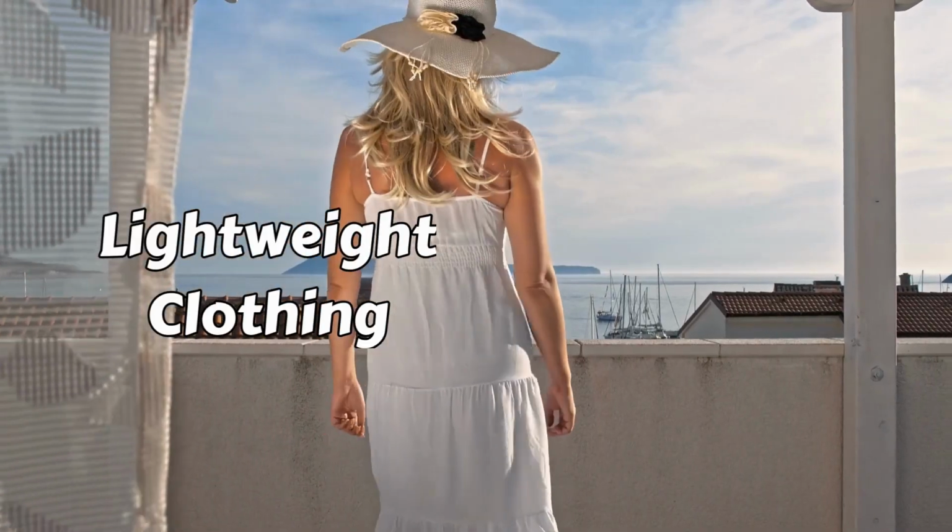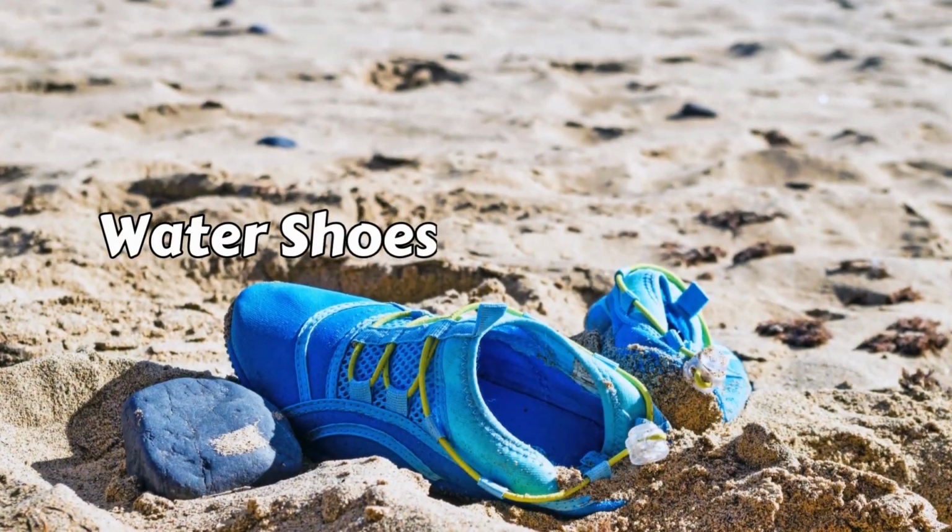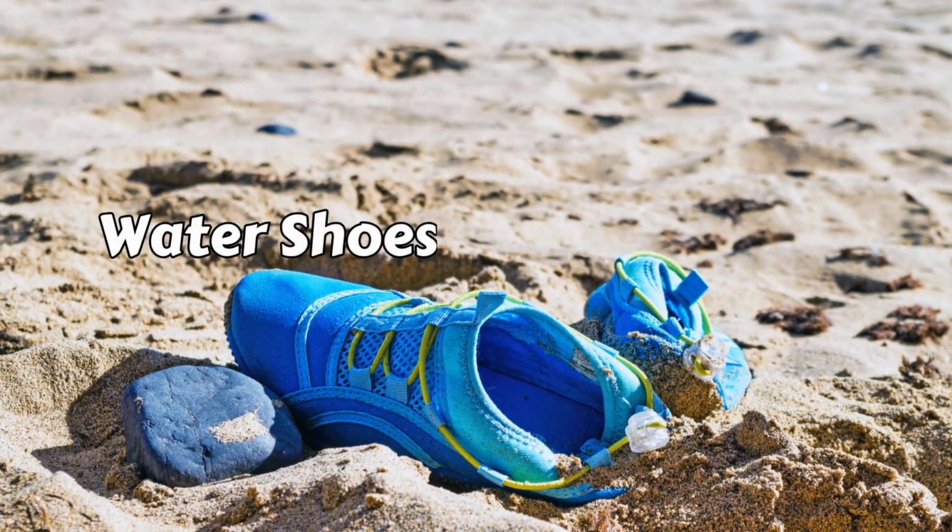Light clothing. Pack light, breathable clothing such as shorts, tank tops, and sundresses to stay cool in that tropical weather. Water shoes. These are useful for rocky shores or water activities when you might encounter rough surfaces. Some excursions even recommend or require water shoes. I don't know about you, but I would rather bring my own than have to rent or buy them later. And thankfully, they don't take up much space.